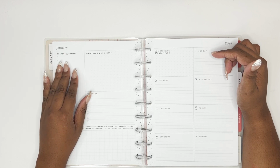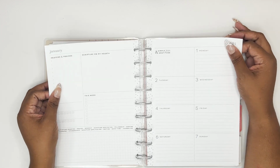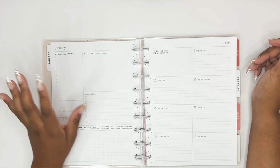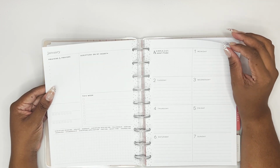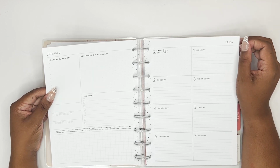gosh, now I can't think of her name. Piece of the Plans. She does her Faith planning very similar to this. And this is what this reminds me of. She uses a dashboard. So she does her like daily writing here. And then on this side, she would write like her sermon notes and other things. So this is interesting. I'm going to see how I'm going to use this in 2024. I'm definitely going to try it out.